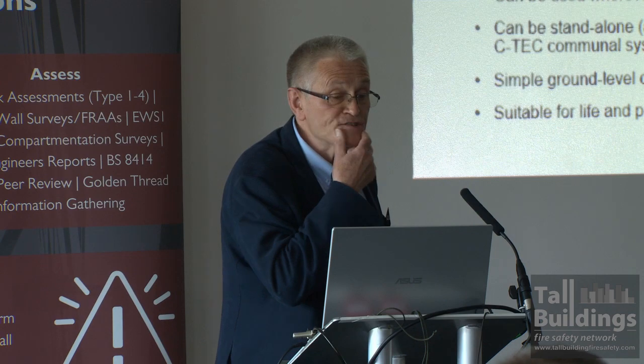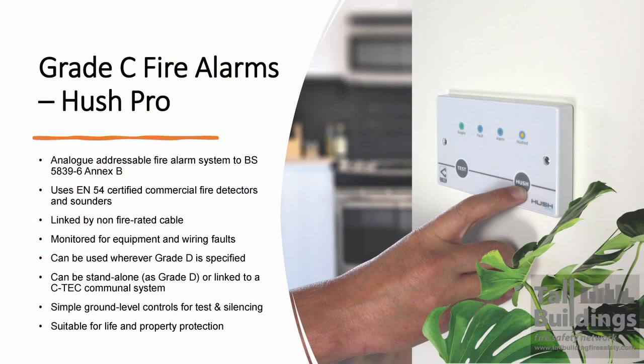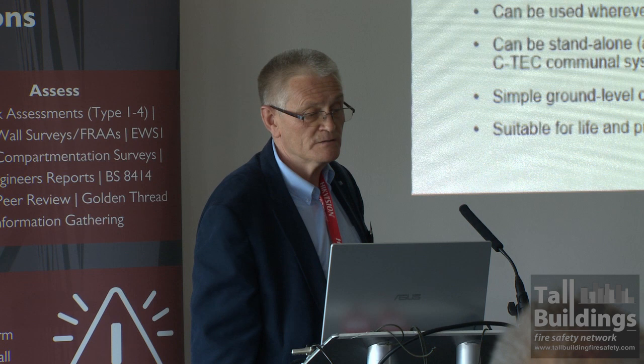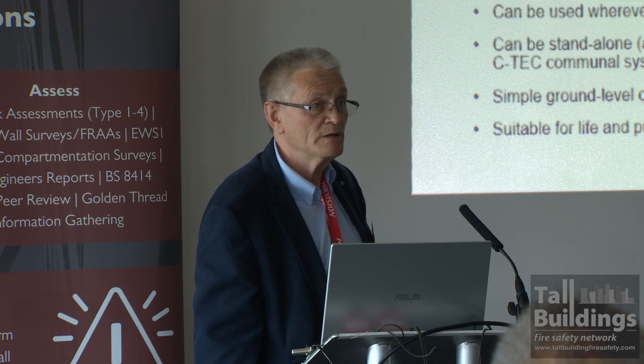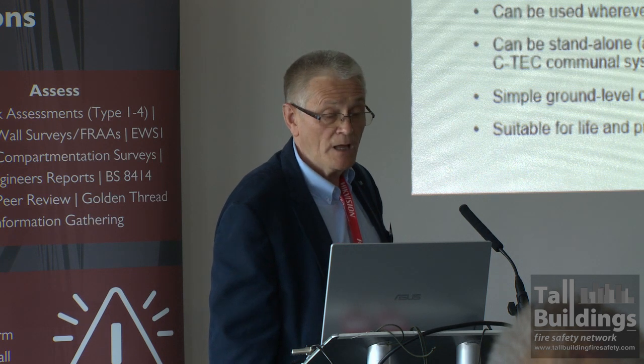So, the one we're concentrating on here today is grade C. And grade C is not very well known, but it was brought in to allow, for instance, for smoke detectors to be connected to intruder alarms as a form of domestic alarm system. And we produced our first Hush system about 14 years ago as a way of reducing false alarms in HMOs.